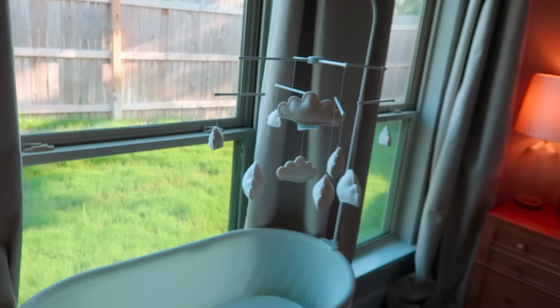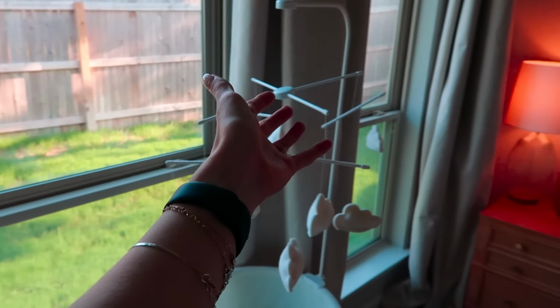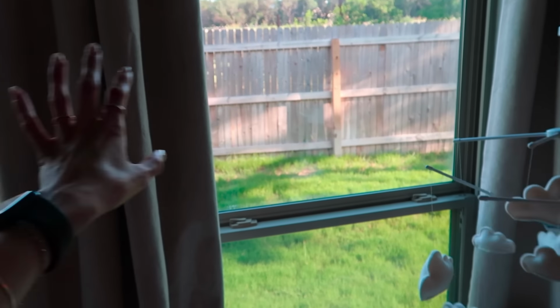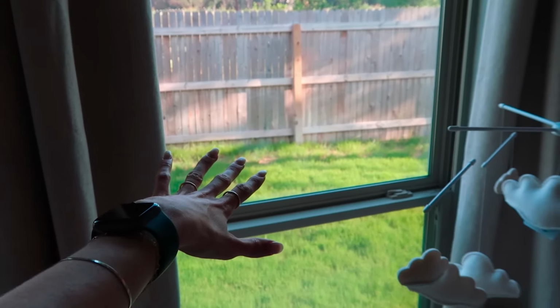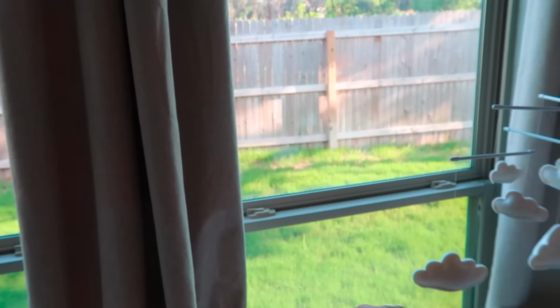Anyway, back to it. This is our little Snoo that we have and our little mobile. I also love because you can see our backyard from our bedroom, which is great and so fun. And we're gonna get, the backyard will be another project later on. I wanna get like flower boxes and a bunch of other things, but for right now, it's just grass. But I wanna do lots of fun things for that yard.